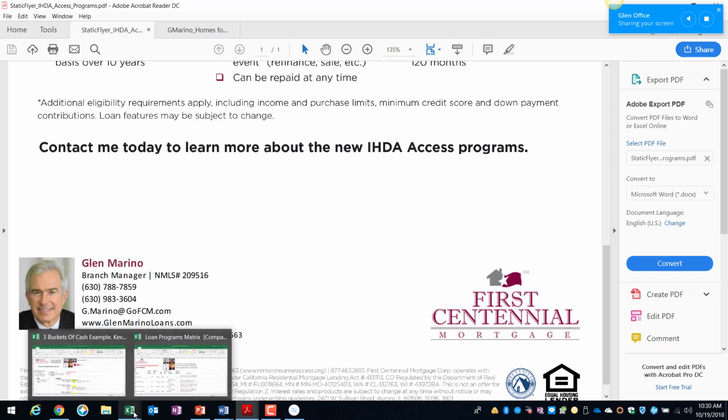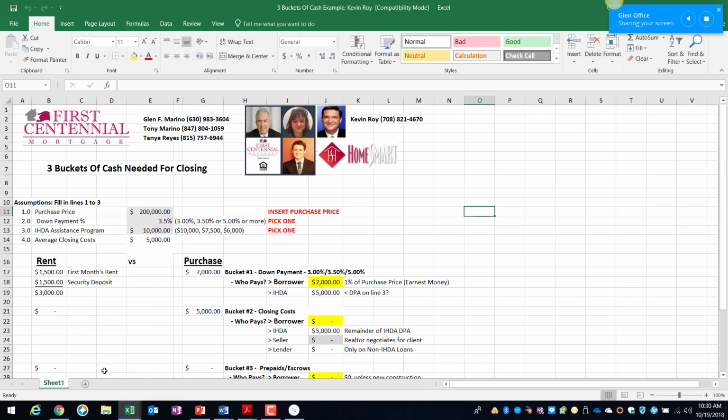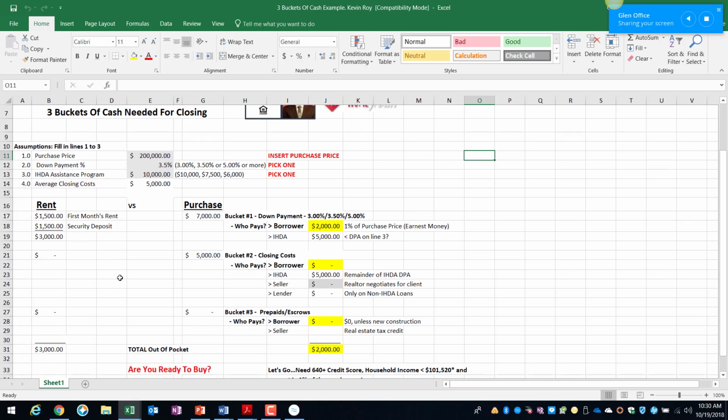Second one that we're going to ask whether or not you want it co-branded, because I staple that IDA flyer to this next one, the 3 buckets of cash needed at closing. The 3 buckets of cash at closing, again, goes back to anything in these gray boxes, you as realtors can change the inputs. So this happens to be $200,000.